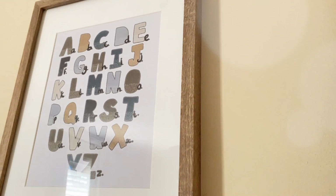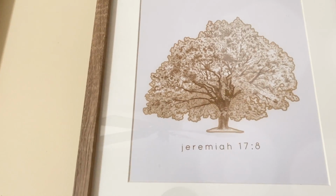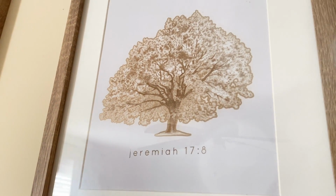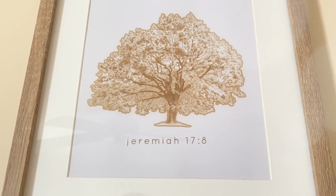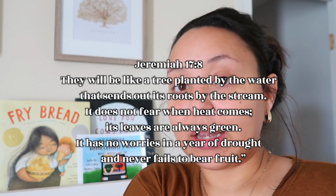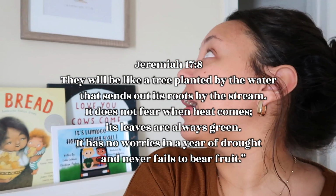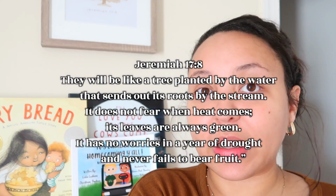And then last but not least, this is a piece that if I don't explain it, you won't understand. His monogram spells out Elm, like an elm tree. And elm trees are very strong and well grounded and rooted. And I was like, oh man, I really love that. And I ended up looking up a verse that would coincide with that, and that is Jeremiah 17:8, and I will put that down below. I really loved that, and I thought it would be a perfect addition to have an elm tree up there with that verse.